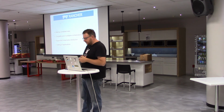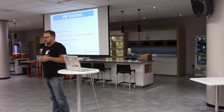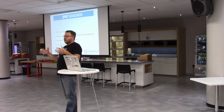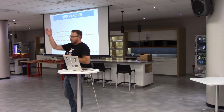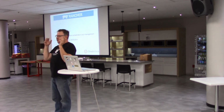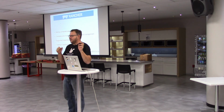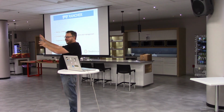The whole aim of Rancher is to make running your actual containers easy. What you saw Rory doing was great. That's on your dev workstation, you've got a whole lot of stuff. That's awesome. But now at some point it has to escape out into production, right?